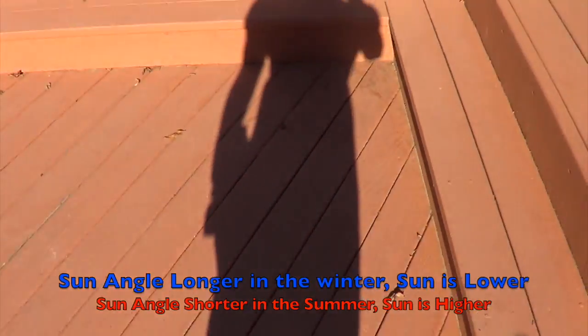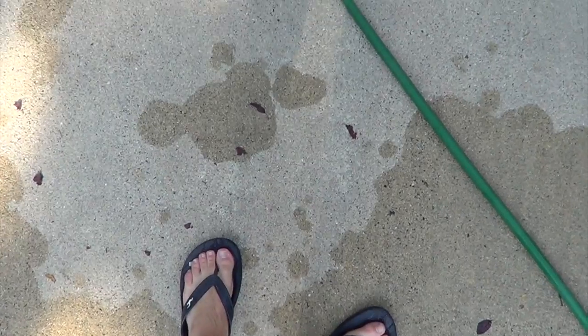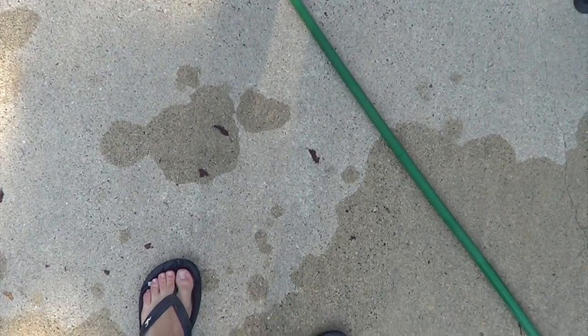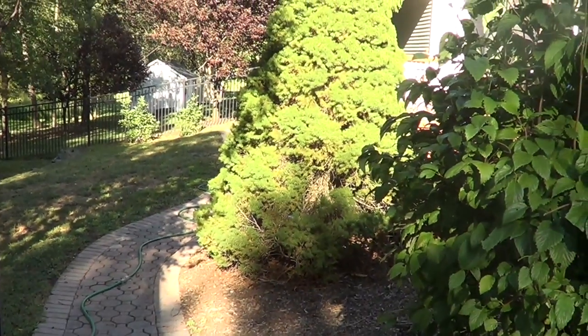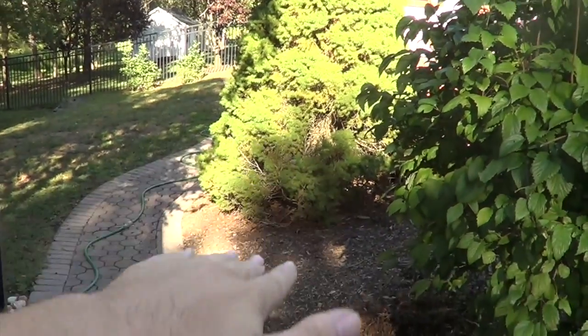But in the summer it would probably be down to my feet right there, because the sun would be right on top of my head, so it's shining straight down. And in the winter, it would probably be about 50 to 100 feet. That's how long it could be.